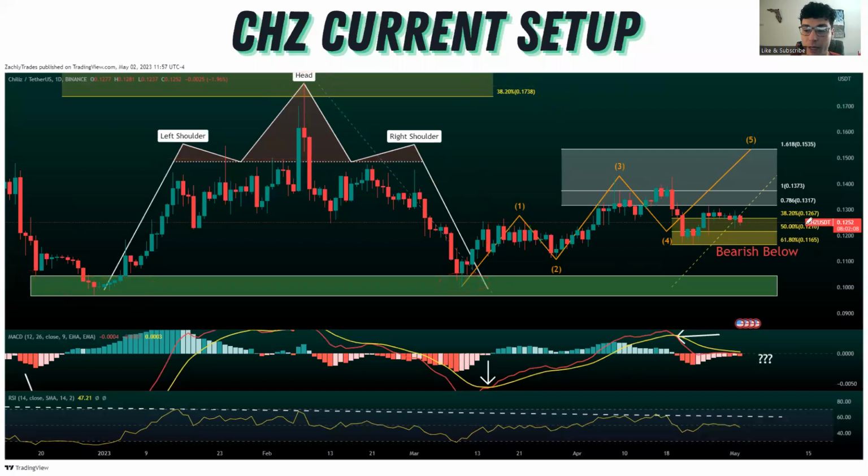So if we end up breaking our 61.8% level right here, which is going to be 0.1165, that's when we're going to be bearish below, and most likely we're going to get a retest of this 0.10 level. Potentially even head lower, if we don't find support and bounce in here. Of course, we could break through, flip that to resistance and head lower, right?